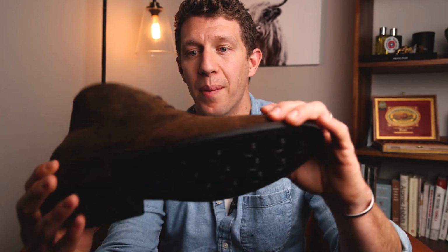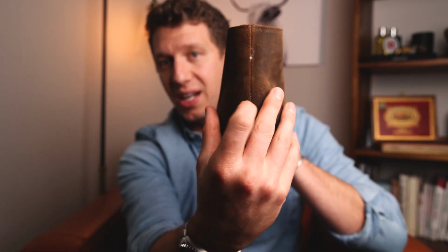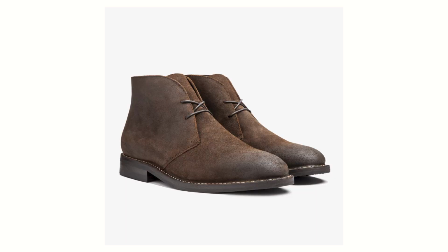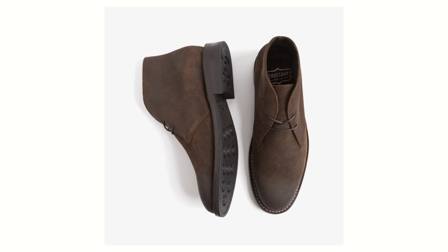You have one piece of leather for the upper, and that also goes to the tongue. And then you have 2 pieces of leather that attach at the heel right there. And so it's a very, very simple construction. You have 2 eyelets, and just one simple lace right there. This is a good boot, a good go-to for business casual, or if you wanted something a little more upscale for date night.